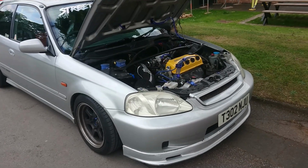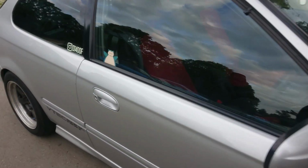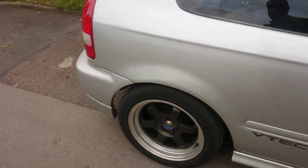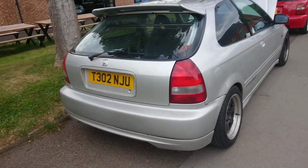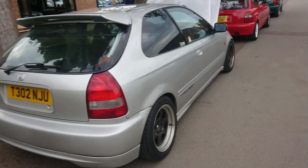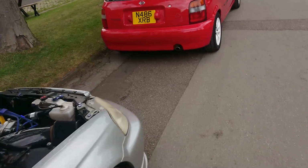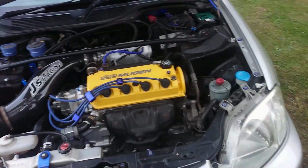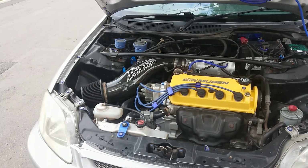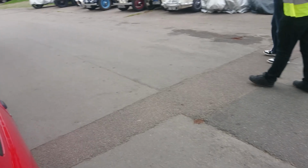Same as the other one, 99 on a T. VTEC, so C non. Does that mean I've been duped and it's something else? I mean, somebody tell me. I'll show this engine again. What actually is this, a 1.6 B series? Because the B series was the VTEC engine in these. It's got a Mugen colour on it, I think. So I don't know.